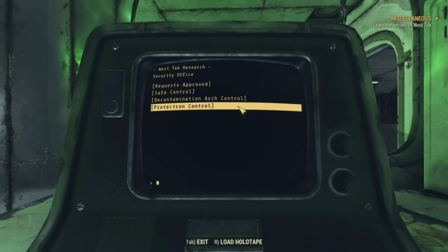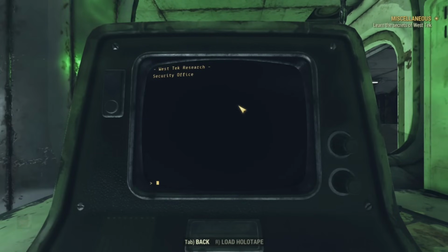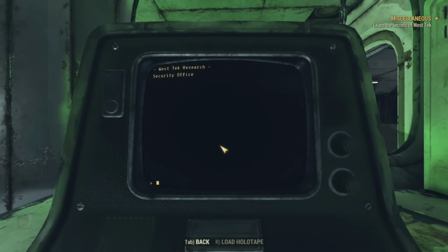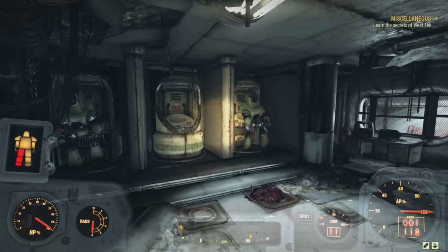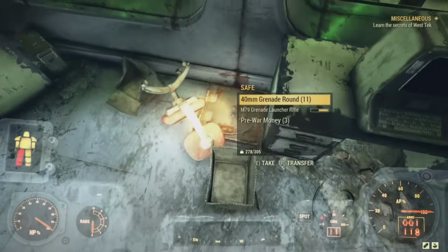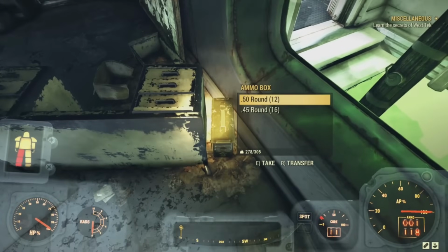And finally, we can access Protectron control. And from here, we can activate the nearby Protectrons. Powering up, Protectron, on duty. Wish I would have done this before clearing the super mutants. The safe we unlocked is on the floor right next to the desk, and nearby we find an ammo canister.